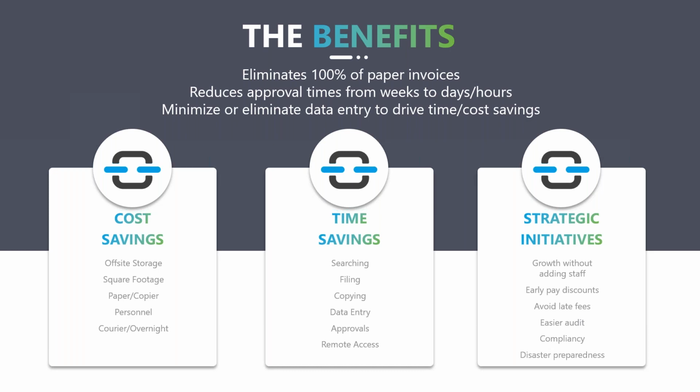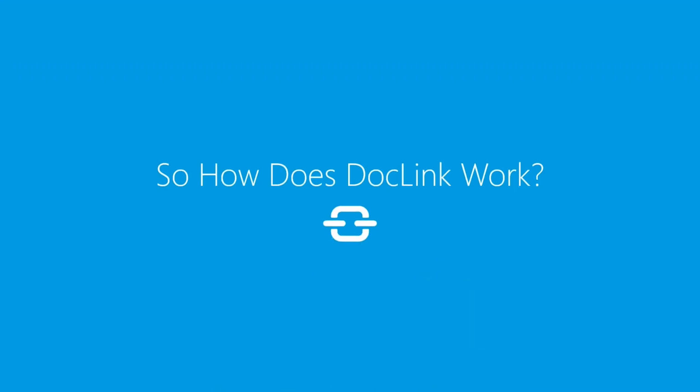Same thing with time savings, right? How much time are you spending in these areas today, knowing that when you go for a digital transformation and take a look at eliminating paper from the organization, then you're able to achieve these business benefits. And I personally like the strategic initiatives column as well. For those of you at the C level, you might have a higher view of the organization, and these might be things that are really driving your decision making. All right.